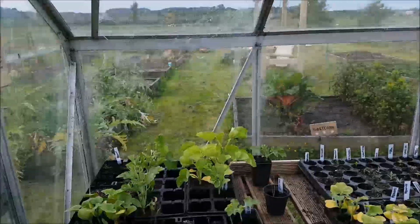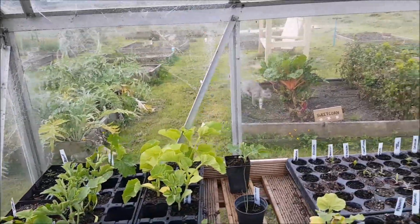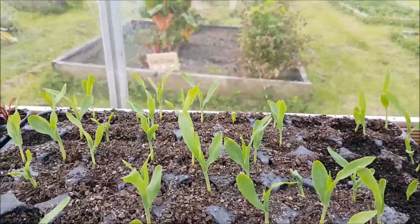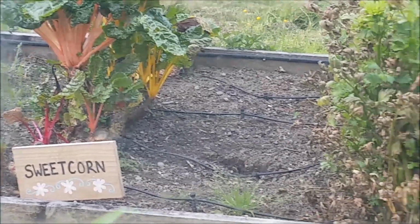Alright, we're in the greenhouse now. There's still some odds and sods. There's the melons there. I don't want to put them out yet. It's still too cold. And there's the corn seedlings, staring longingly at the bed that they're going to go in once I kick those guys out.